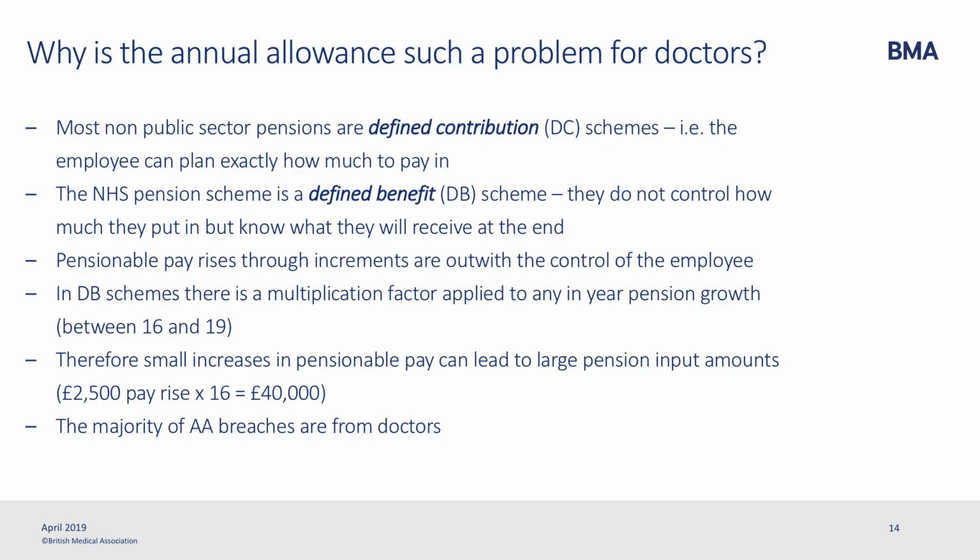Furthermore, pensionable pay rises are also often out with the control of the employee, as they are determined according to nationally agreed pay scales. As we've just seen, any in-year increase in pension growth in a defined benefit scheme is multiplied by a factor between 16 and 19 to determine the overall pension growth. Consequently, relatively small increases in pensionable pay can generate very large deemed pension growth.